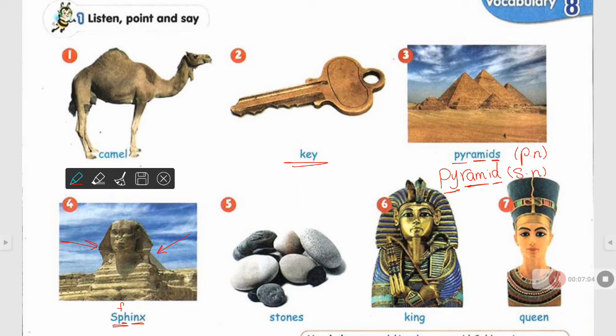Number five, stones. This is a plural noun. What is a singular noun? Remove S. Stone. S-T-O-N-E. Stones. S-T-O-N-E-S.